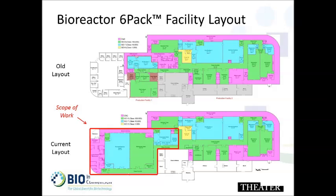So here's a layout of the facility. That's the old layout on the top and the current layout with the changes that we've made on the bottom. On the top, older facility, on the very far left, we've got 2 upstream production suites. Each of those has a 3,000-liter reactor in it. And then the blue area, as you go to the left of that, is the upstream section where we have a harvest capture suite, a purification 1 suite, a purification 2 suite, and then a fill suite.